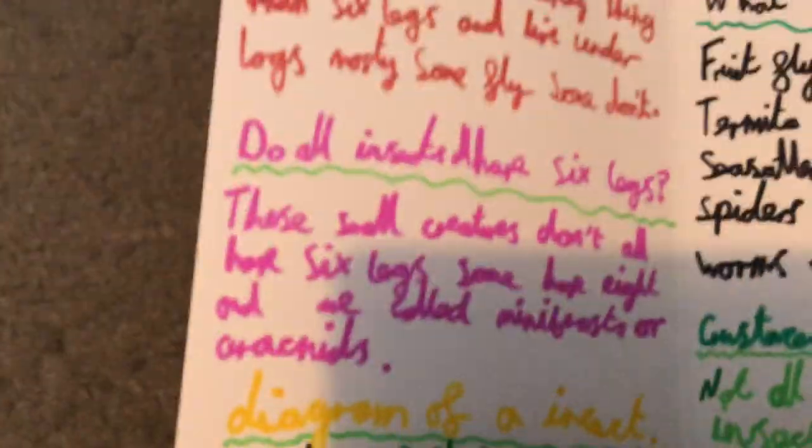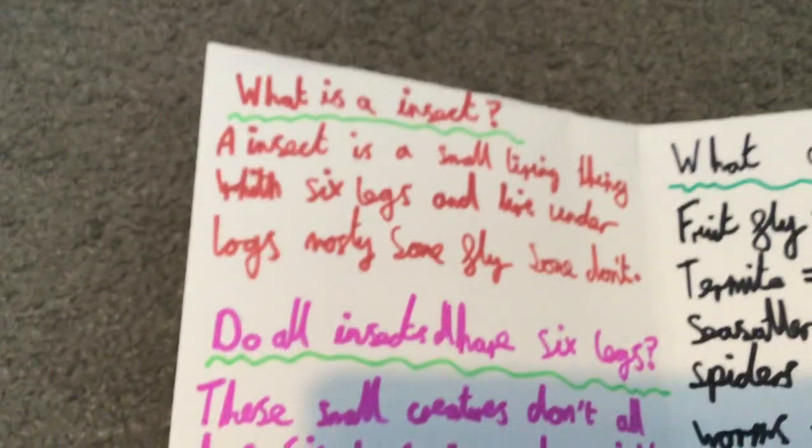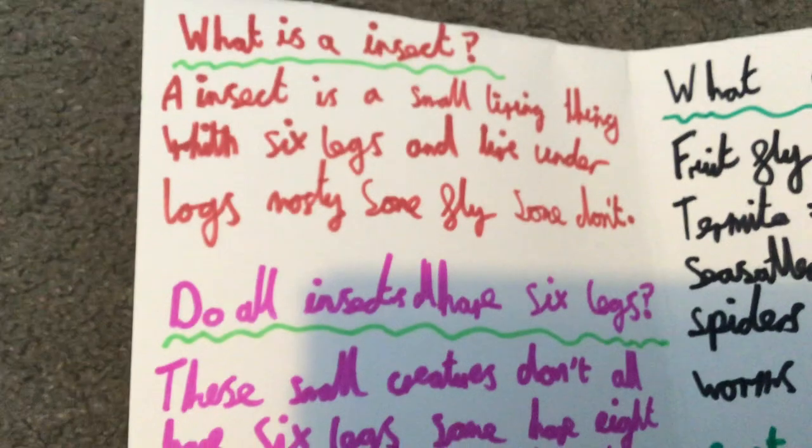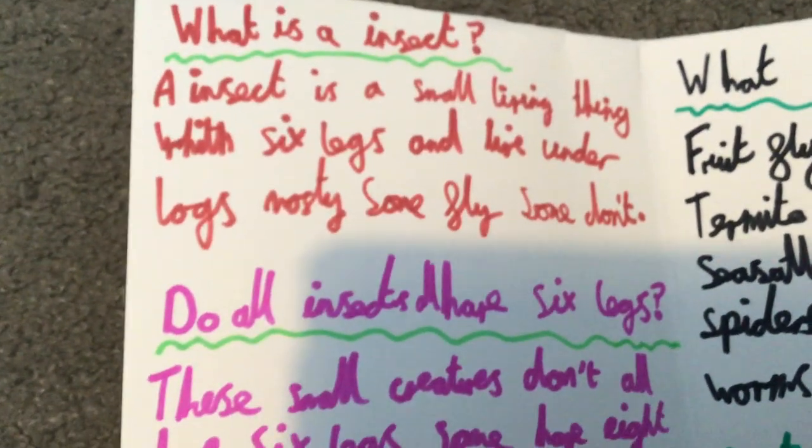Oh, I didn't do the blurb. I didn't have enough time to do it, but I have done the inside. I bet it'll be very, very nice. What is an insect? An insect is a small living thing with six legs that lives under logs. Mostly some fly, some don't.